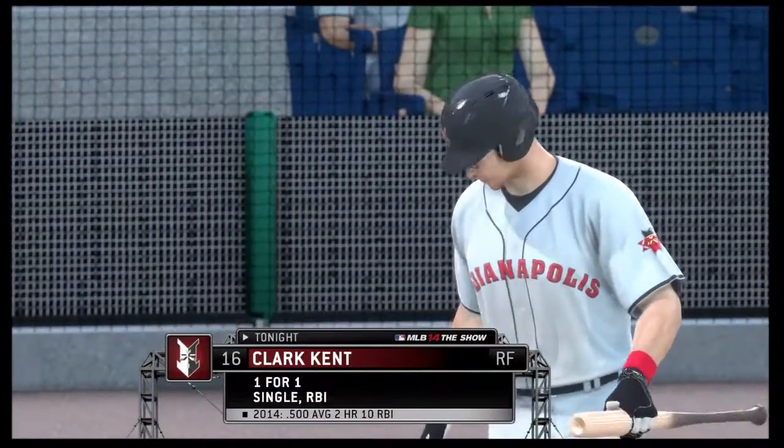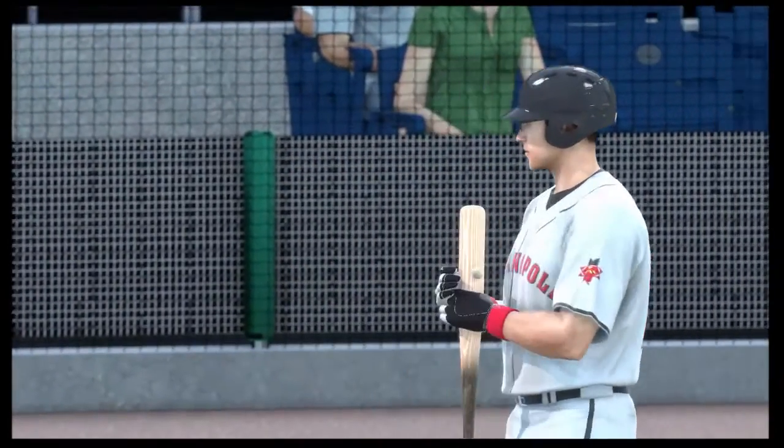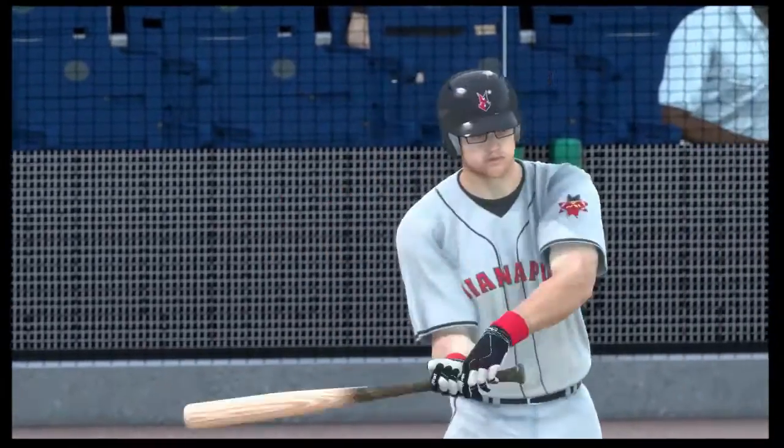Clark Kent will stand in, an RBI single in his first appearance.